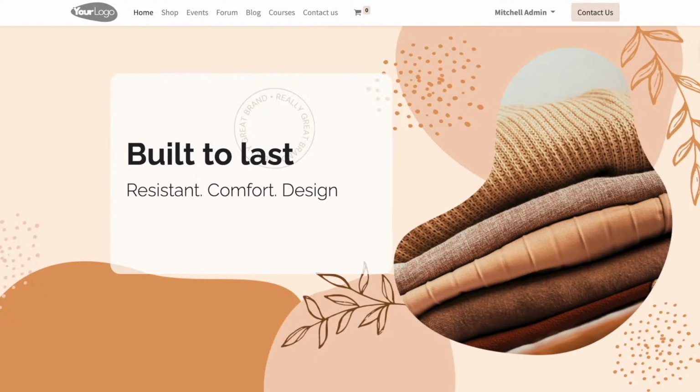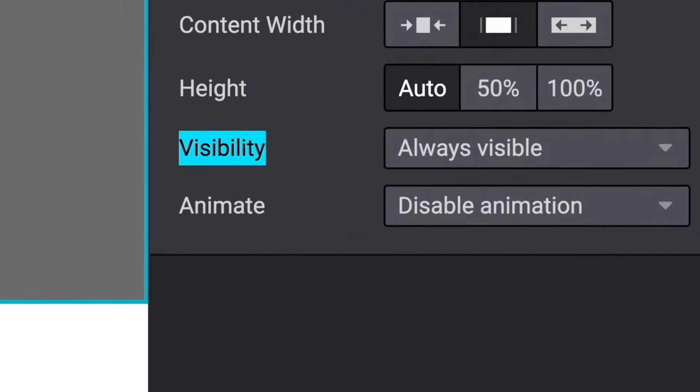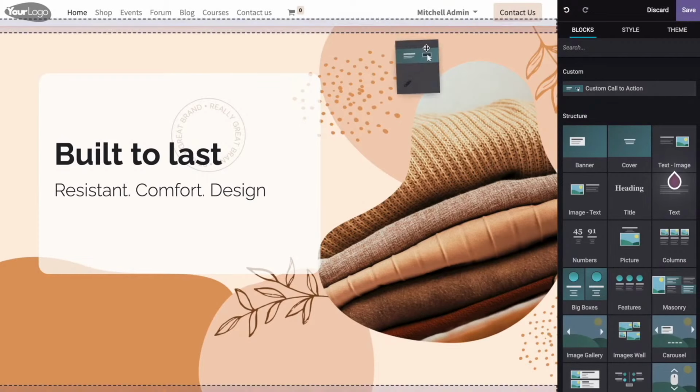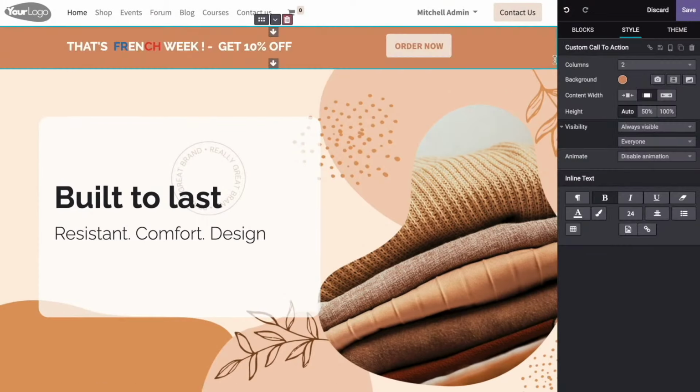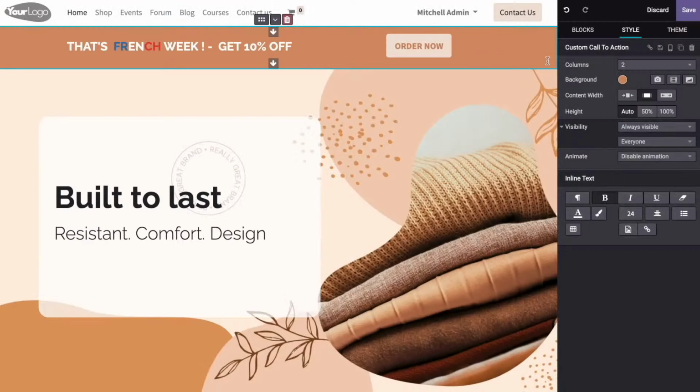The next feature is really nice for marketing purposes. It's all about giving conditional visibility on building blocks. You can decide what visitors can see based on their profile. So, let's start by dropping a content block on my homepage. Let's say I want to give a 10% discount to my French visitors because it's the French week on my website. Of course, I don't want worldwide customers to see this banner, only the French ones.